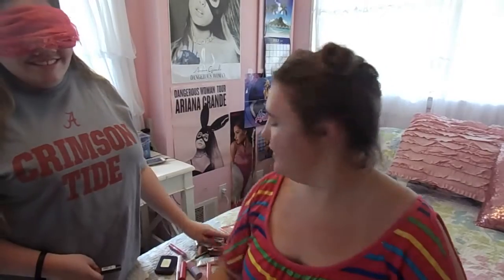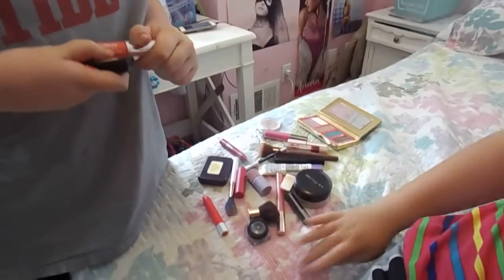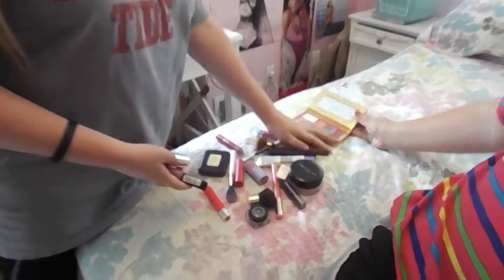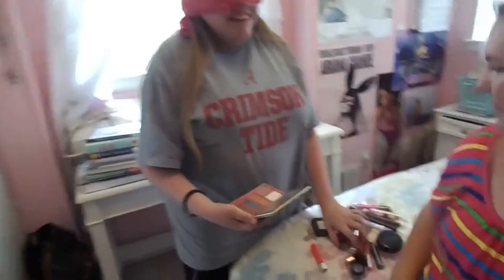So now Rachel and I are together. She's blindfolded. Here's the makeup we have. Show the makeup that she has to use, all different kinds of stuff. I'm holding an eyeshadow palette. She's going to start doing makeup, and I just have on a little face makeup, but not any color makeup. Okay, so I'm going to start to feel with anything, and I'm closing my eyes.